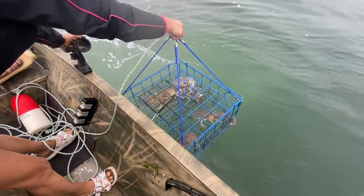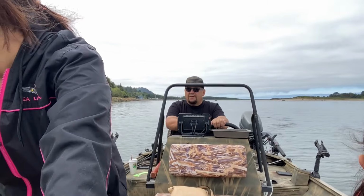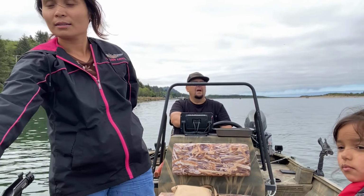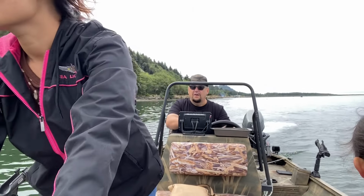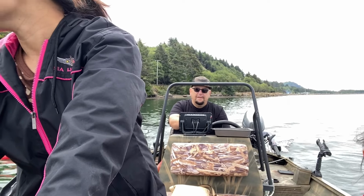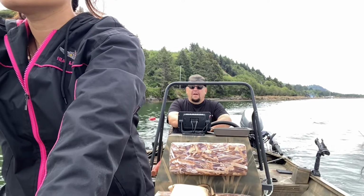This is heavy. I got one there. Oh, it's right over here. We're getting ready to pull up our next buoy here. Oh, that's not even ours, sweetie. Oops, wrong buoy. Ours is red and white. Yeah, this one.